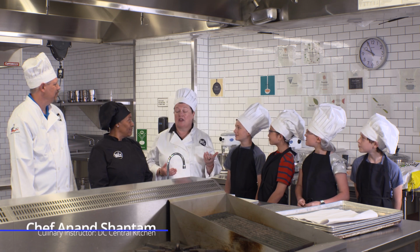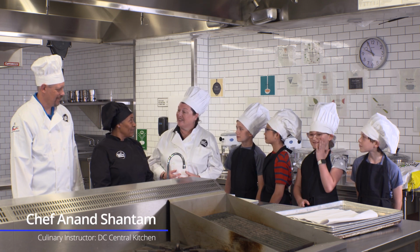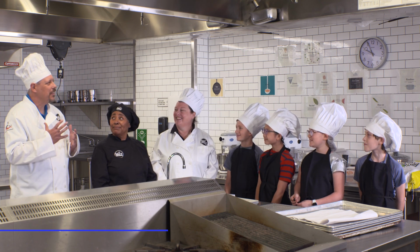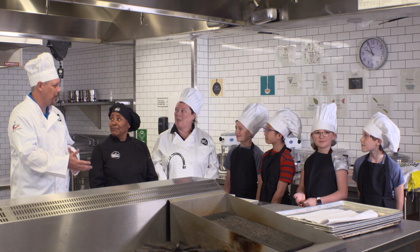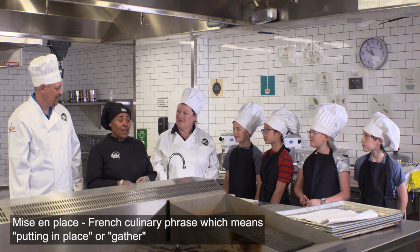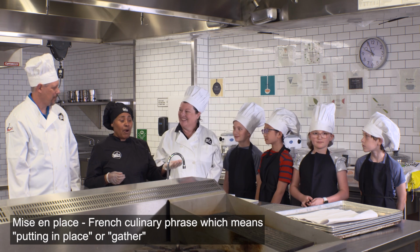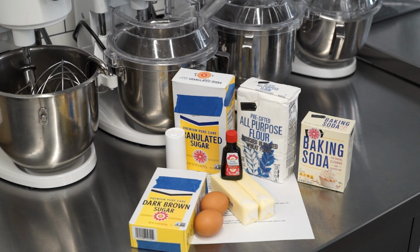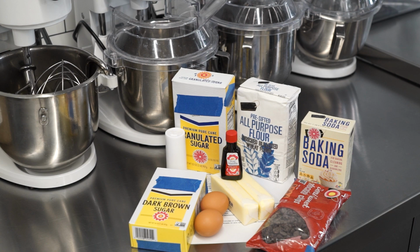We are joined by Chef Anand. What will we be making today? We're making chocolate chip cookies today. Chef, what kind of equipment will we use to make those cookies? So the term we use for gathering equipment is mise en place. We have our sheet pans, our parchment paper, we have our measuring spoons, our measuring cups, and all of our ingredients are put together ready to execute our chocolate chip cookies.